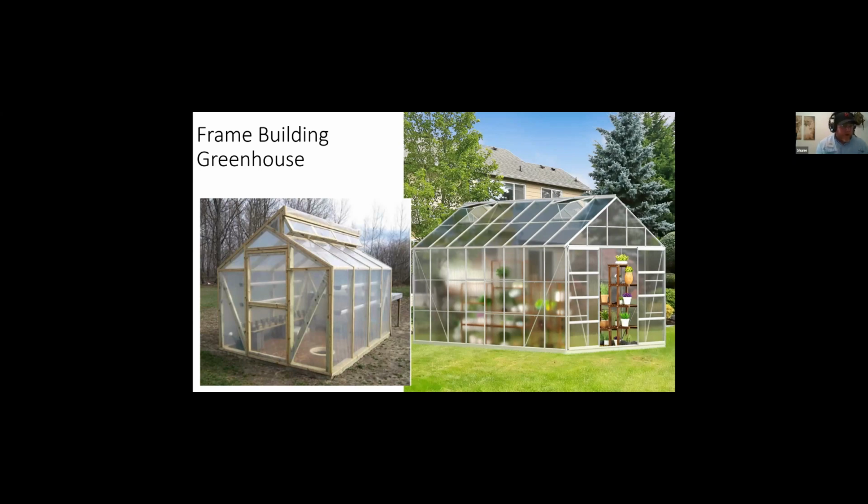So framed greenhouses I'm okay with. They can definitely work a lot better. But if you just buy it from Harbor Freight or something similar to that, I think you're probably wasting your money again. As I mentioned, the one my neighbor put in lasted 1 week.